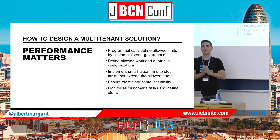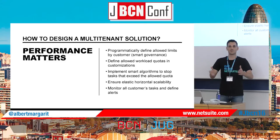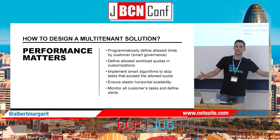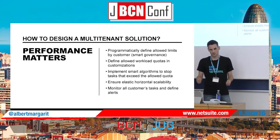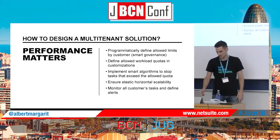Obviously, your system should scale horizontally, okay? The fact that we are running on a single system doesn't mean that when we have peaks, we don't have to go horizontally scaling, and that should be elastic. We don't need anybody saying, oh, I need more servers, run, do it now.